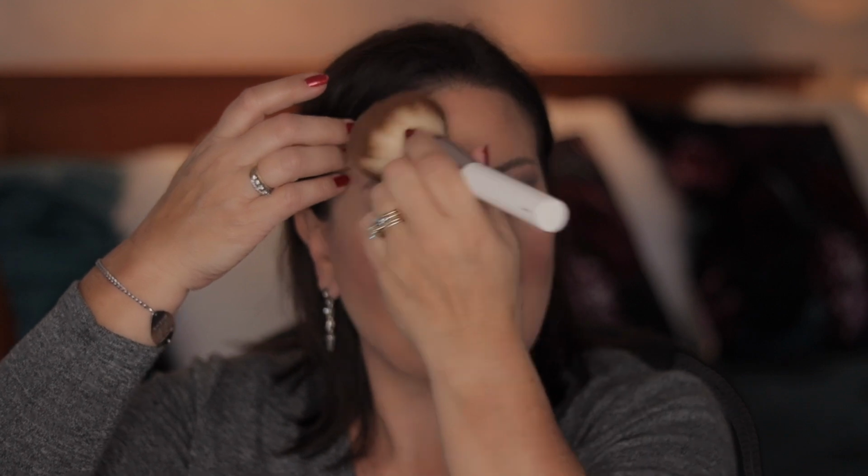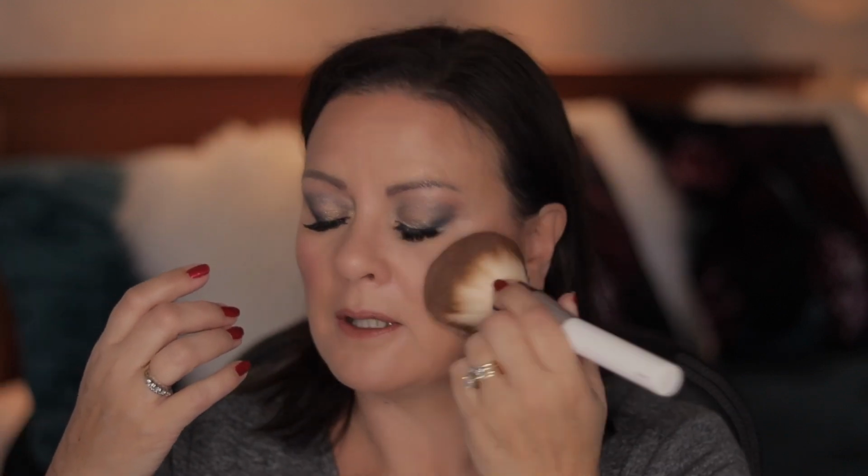So I'm just touching up again with the Jeffree Star powder, and this is where I can start looking cakey too. But I have found during the week that I've been using it that I have looked cakey sometimes at the beginning of the day, but I was definitely looking shiny there. That looks a little bit better.